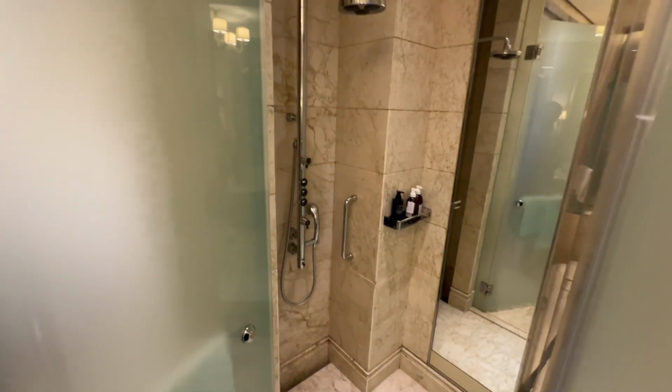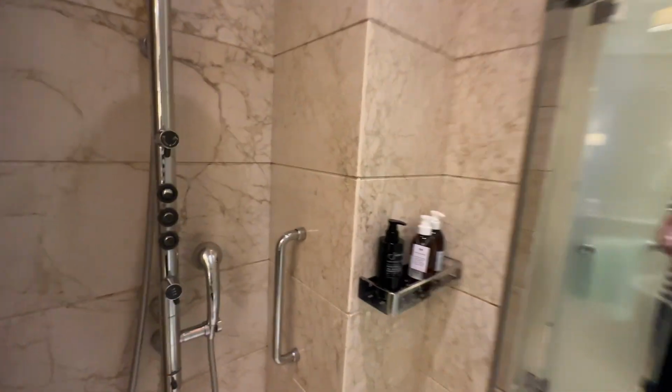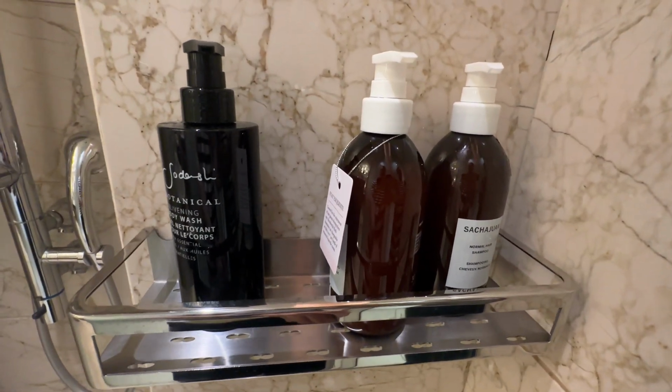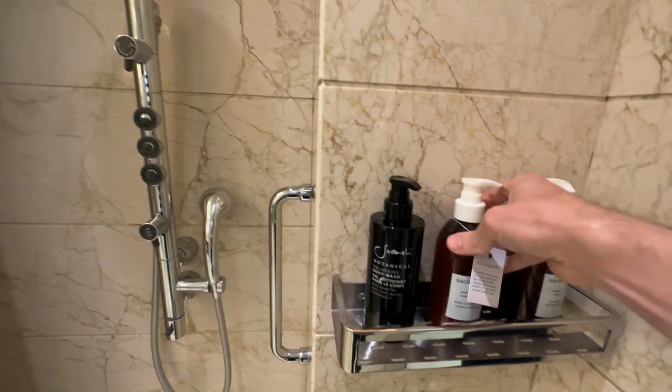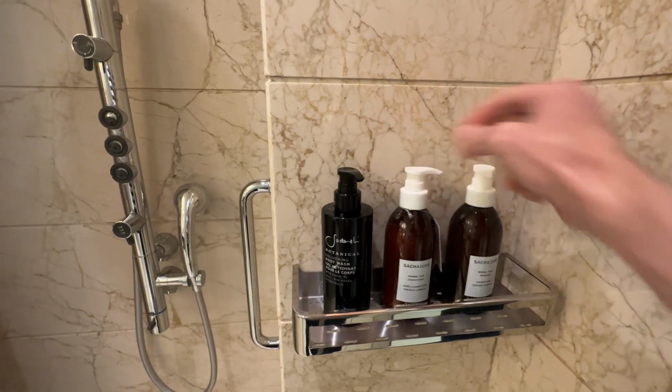We got one of these overhead things. You got a hand shower, and then nice bathroom products. Here are the bathroom products. All right, I don't mind this. I think it would have been... I'm just noticing that things are a little bit off. It's just fine. It's nice. I'm excited to explore this hotel.